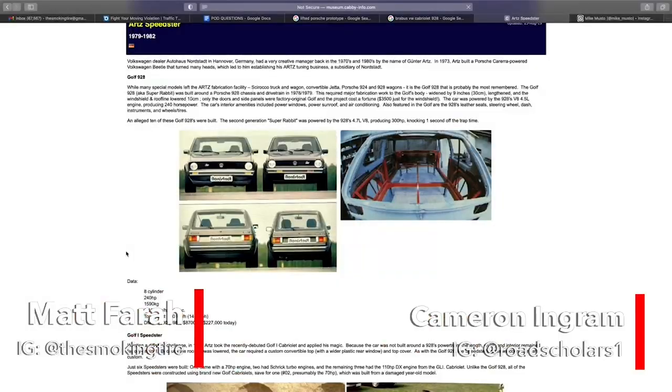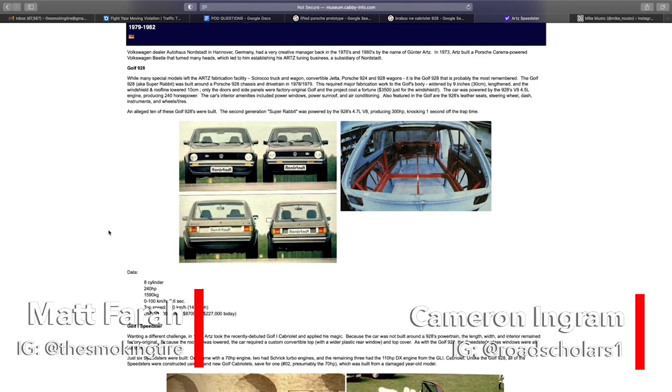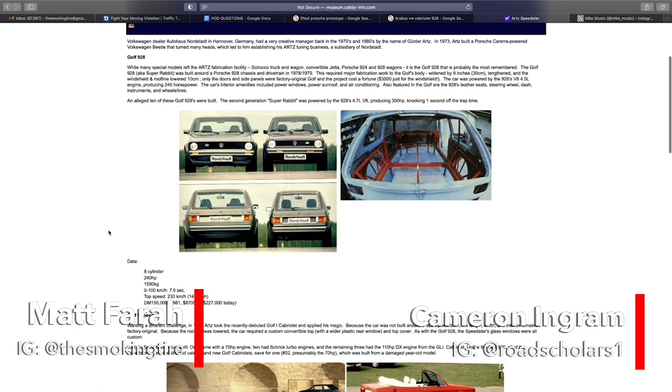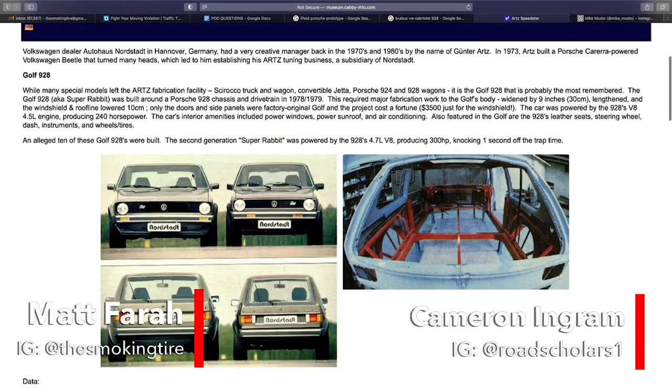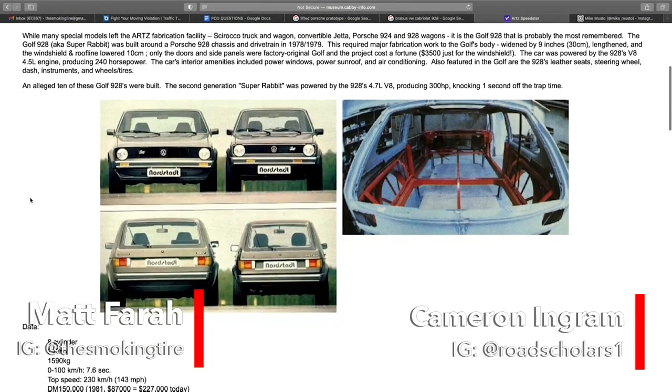Oh, there it is. Look at that. It's eight cylinder, 240 horsepower. So I saw that car in Monaco. It is really wide. I remember staring at it in front of the casino during Formula One week, and I'm like, what is wrong with it? Somebody came up to it and said it was a 928 engine stuck inside of it. So it's powered by that engine? But I saw a cabriolet. That's a coupe.